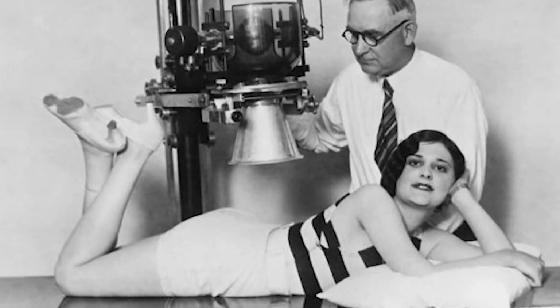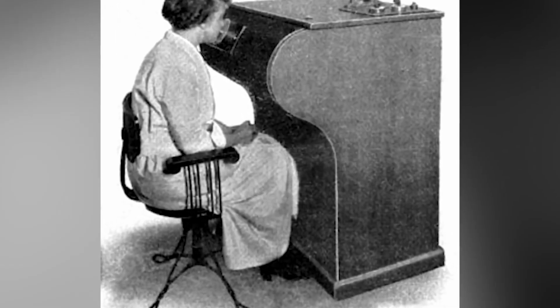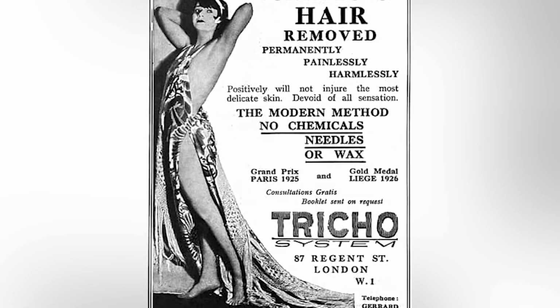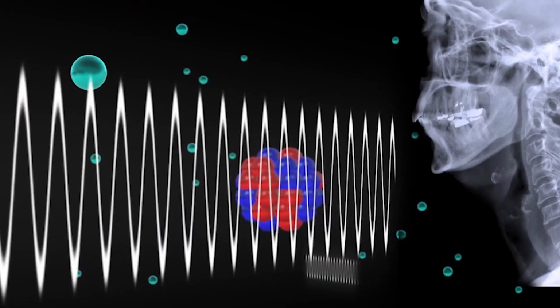All you had to do was sit at a mahogany desk and face a small window. When the flip was switched, there was no burning, just a slight hum from the machine. But it had some horrendous side effects. Yes, it would remove all the hair, but soon men and women would develop cancerous ulcers, carcinoma, and death. The reason? They were using X-ray technology, which is, as we know, radioactive.